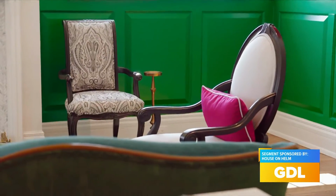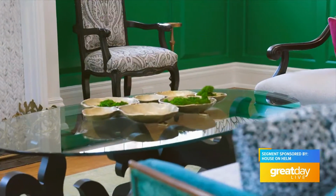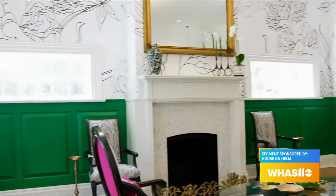We have to talk about the color because it's gorgeous. There's just a lot of bold things happening in this room. We wanted it to be really striking, even though this is a traditional parlor, and the custom wallpaper was designed as a modern interpretation of florals, since it is the Orchid Room.